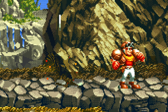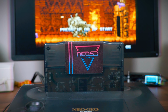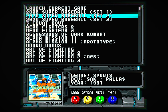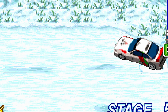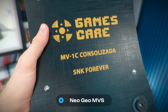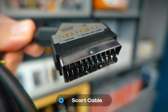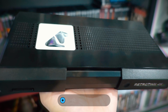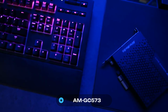There are 2 brands making flashcards for the NeoGeo, Terra Onion and Darksoft, and their NeoGeo flashcards cost more than $500. For the gameplay captures in this video, I've used the following equipment. My Consolized NeoGeo MVS from GamesCare, which I've already introduced to you, a SCART cable also from GamesCare, a RetroTink 4K to convert the SCART signal to HDMI, and a capture card from AverMedia model GC573.